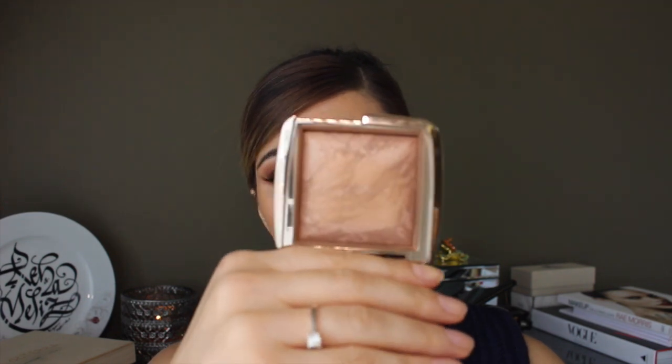Now it probably looks really orange on my hand because it is a little bit pale, but I've got it on my skin today, so it also adds a beautiful glow to the skin. I can just see myself using this in summer to slightly dust over a little bit of tinted moisturiser. This has definitely been one of my current favourites.